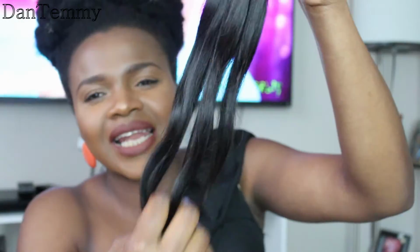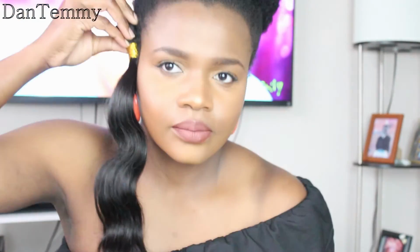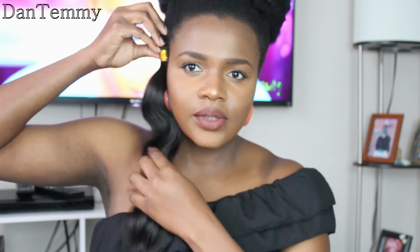No shedding, baby. Not a strand. When I first got it, I was like, okay, I love this hair. And the fact that it doesn't smell, oh, I love it. And this is how it looks. It's really pretty. To have a full head, you need 8 or 10.